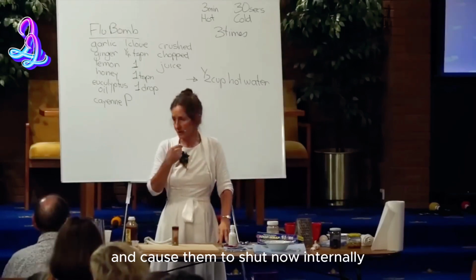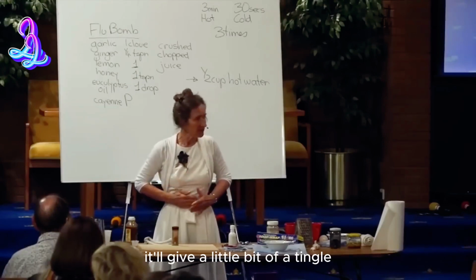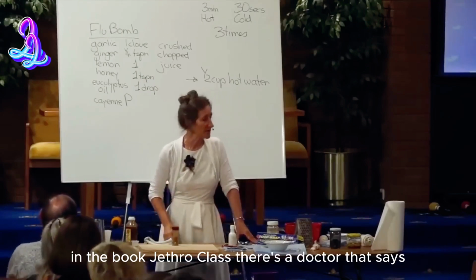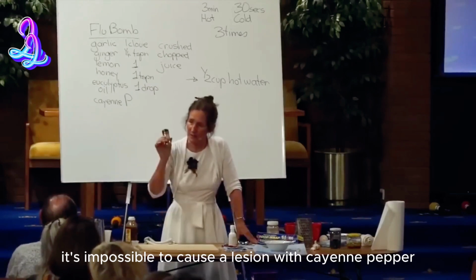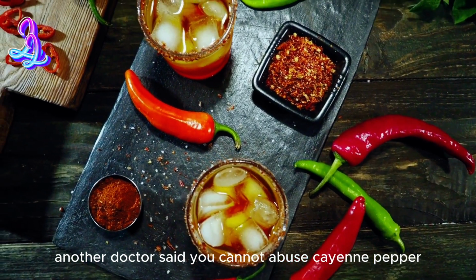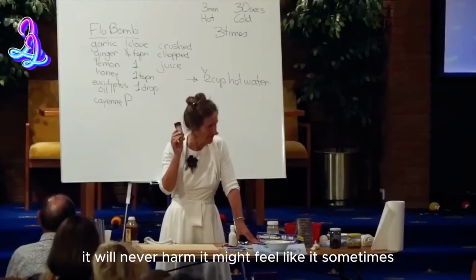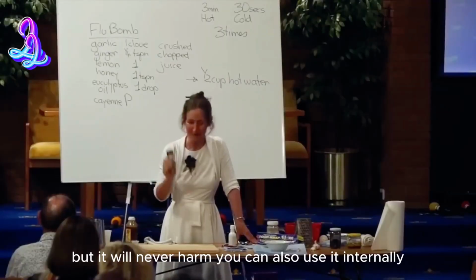Now, internally, if there's a bleeding ulcer and you take cayenne pepper, won't it hurt? It'll give a little bit of a tingle, but it will never hurt, meaning it will never cause an ulcer. In the book by Jethro Kloss, there's a doctor who says it's impossible to cause a lesion with cayenne pepper. Another doctor said you cannot abuse cayenne pepper. It's impossible to abuse it. It's actually a very safe herb. It will never harm. It might feel like it sometimes, but it will never harm.